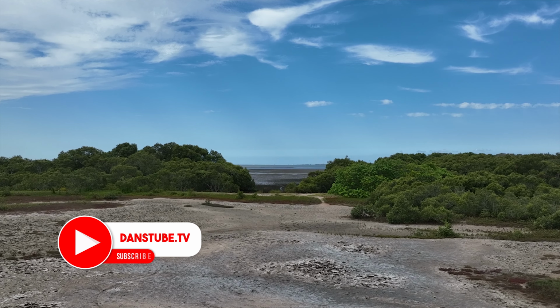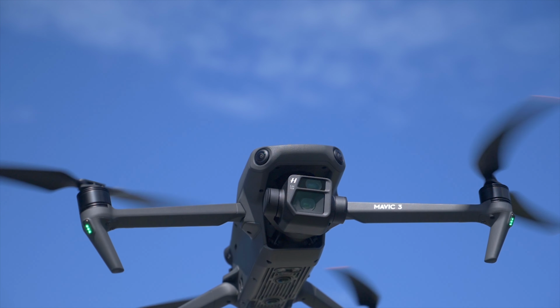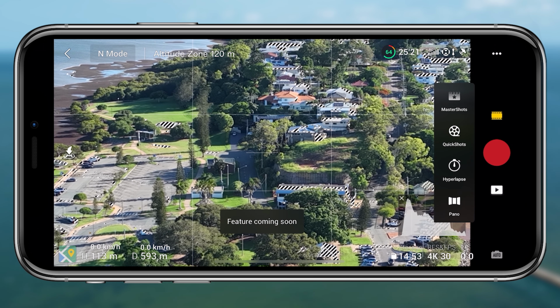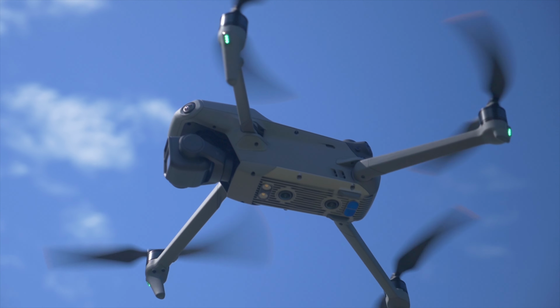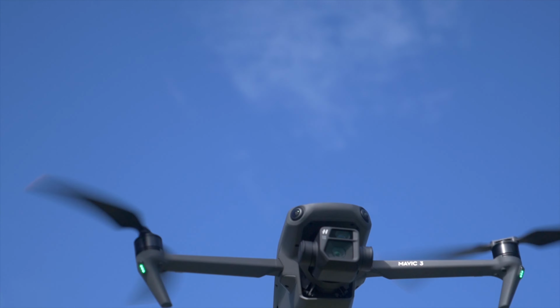and this brings all of those features that were promised on launch date but were never available in the Mavic 3. They were just saying feature coming soon. Now we've got all of the features that they promised us on the release date finally available for Mavic 3 users.